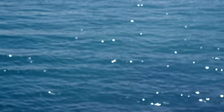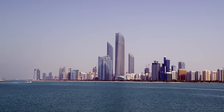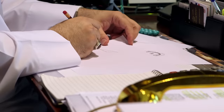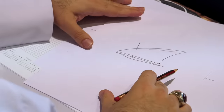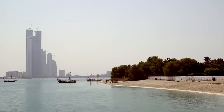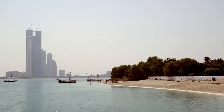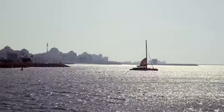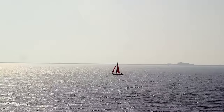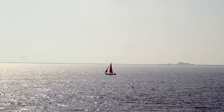Kadim's latest theme is based on the country's pearl diving past. I'm working on a project called Gawaz. Gawaz means diver. A lot of families used to survive from diving. Before Abu Dhabi became oil rich, men would risk their lives diving for pearls on the seabed. I like this concept because this is appreciation for their grandfathers and what they did in the past.